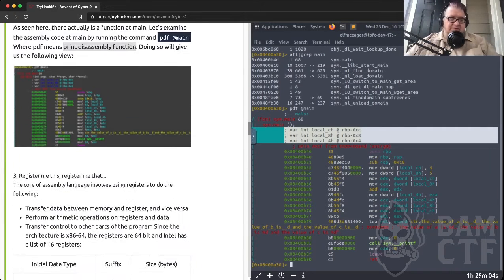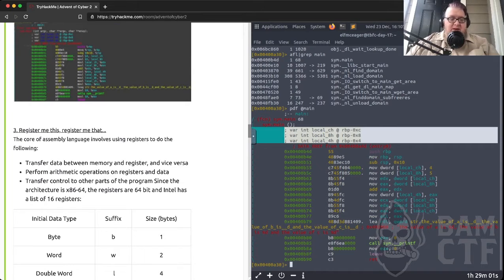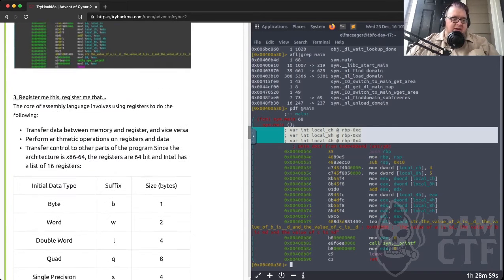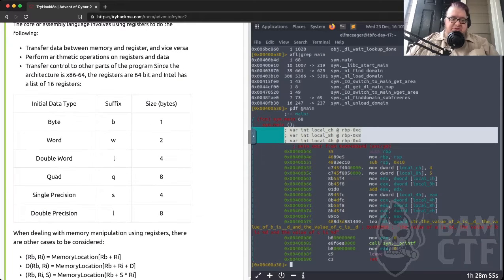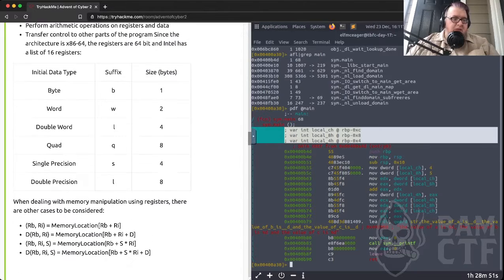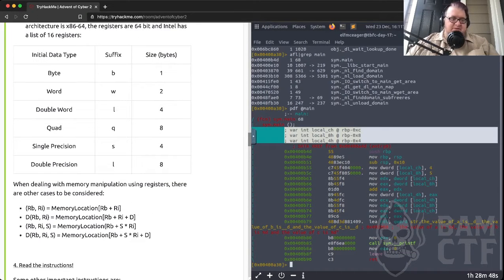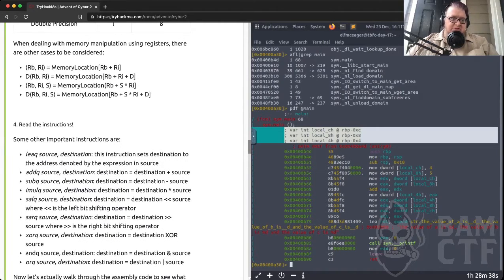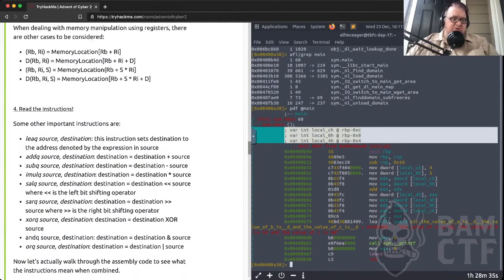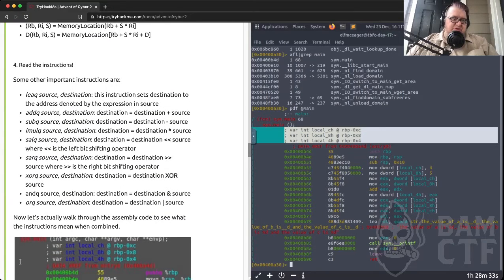Sorry, we'll get to a brief discussion about those after it goes into a primer on assembly and how all that works. So we're talking about some registers here. There's different types of registers, different types of data, talking about the size of data. So we've got a byte, a word, a double word, a quad, a single precision, and double precision, and the sizes of those. It talks about memory manipulation and using registers, some basic instructions here.